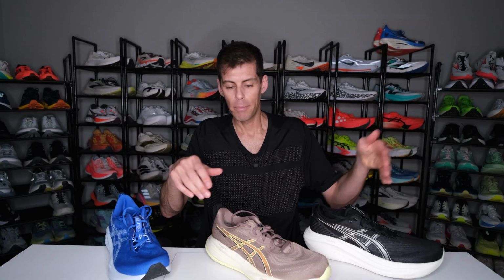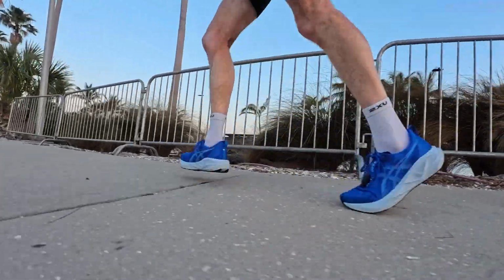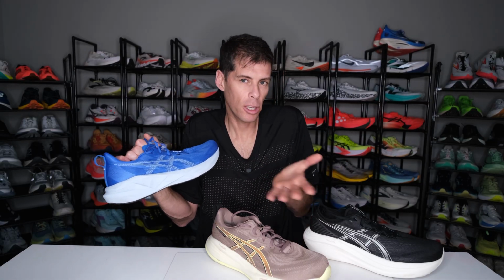So let's talk about ride. Because if you are on the fence between the Nimbus, the Cumulus and the Novablast, maybe this is going to push you in the direction of one or the other. Now, overall, the softest ride goes to the Novablast 5 with the Flight Foam Blast Max midsole foam. This is very soft, very spongy. I don't want to steer you away because I really like the softness of the Novablast 5. I think it is soft, I think it's responsive, and generally I do favor a softer midsole foam.